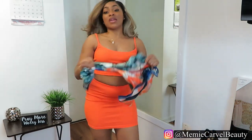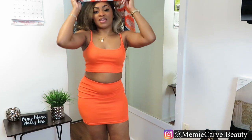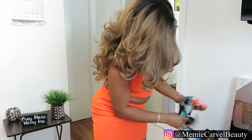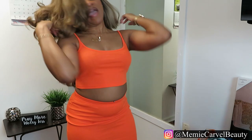But if I wanted to, if my hair wasn't so big, I could have just put the bandana on. It would look so good. Perfect. It matches so well. So if I was to wear a bag, I have the same shoes.